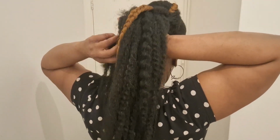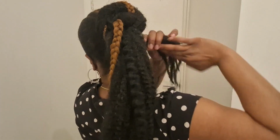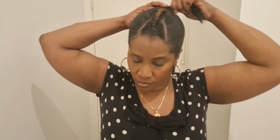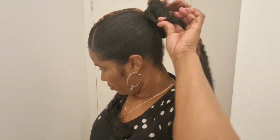Style 6 is a unique bun, and all we do is just split the ponytail into two and we twist and tuck, as easy as I'm doing it. That's all we are doing, twist and tuck.